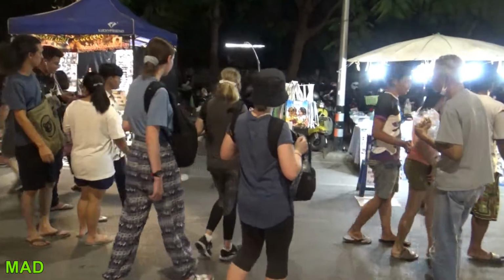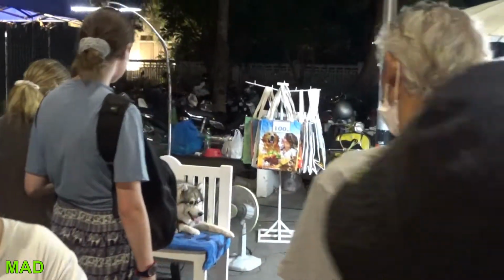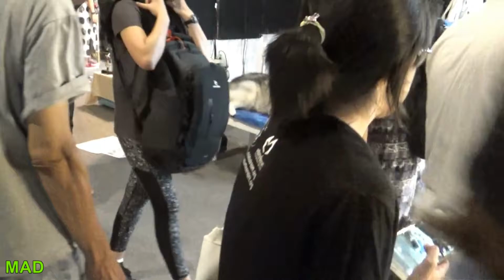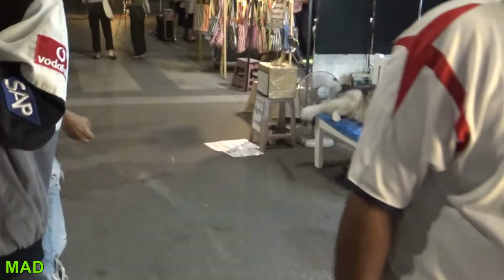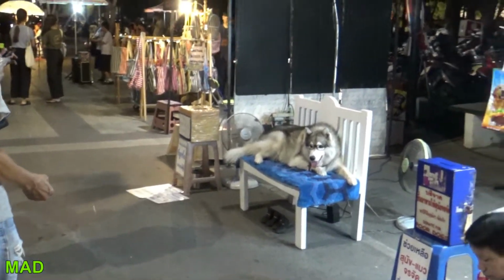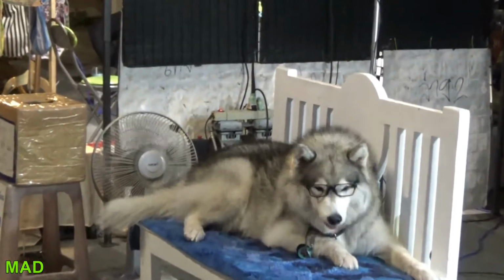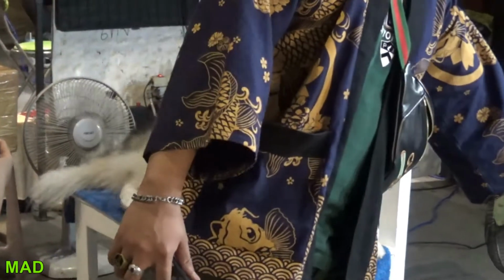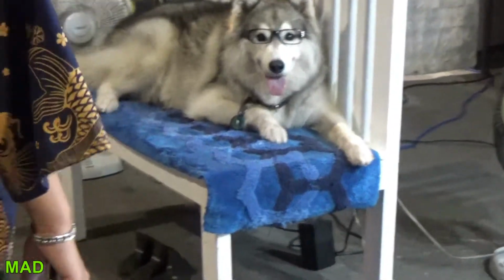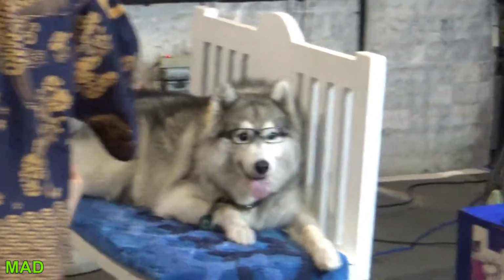Check it out. This dog is collecting money for poor dogs. It's a husky wearing glasses. Just in case. See if anybody donates. Yeah, it's glasses, yeah. It's a beautiful dog. Come on, people. There you go, buddy. He is a beauty. Why is nobody donating? There you go. He is beautiful. He'll probably make some good money here. There goes my donation.